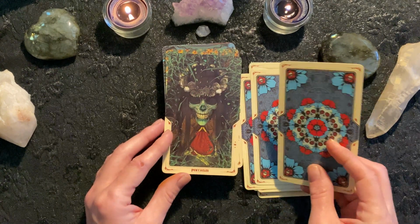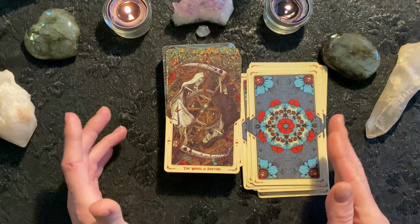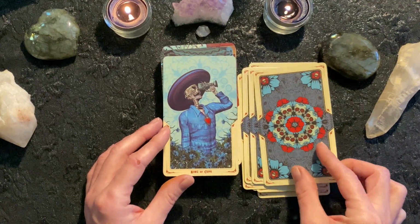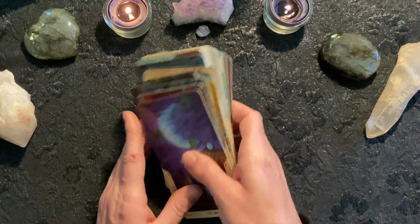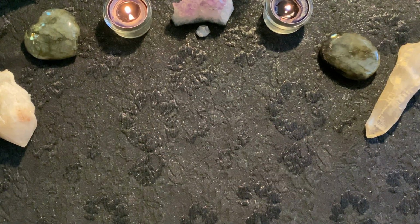And it reads absolutely beautifully. So yeah, it's dark in imagery, it's dark in coloration for the most part. I say that as I turn over three lighter cards. But yeah, love, love, love this deck. And it will forever be attached to my husband when I think of this deck.